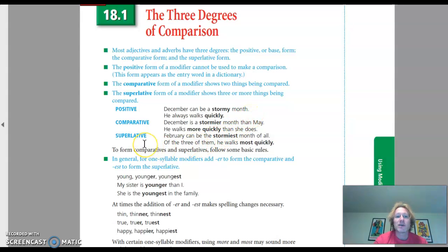And the superlative is when you're comparing at least 3 things, and one's got to be at the top of the heap. You know how girls are always saying, I have 7 best friends. They don't know what superlative is. You have 1 best friend. And if you're not sure who that is, imagine you're all in a boat and there's only room for you and 1 other person. Who's it going to be? That's your best friend. So February can be the stormiest month of all.